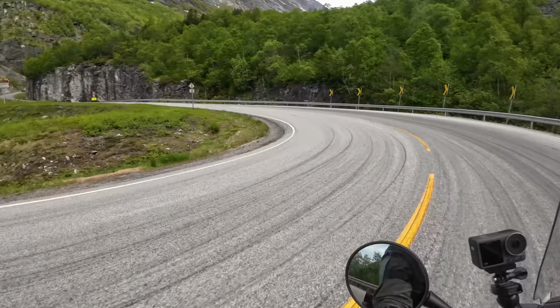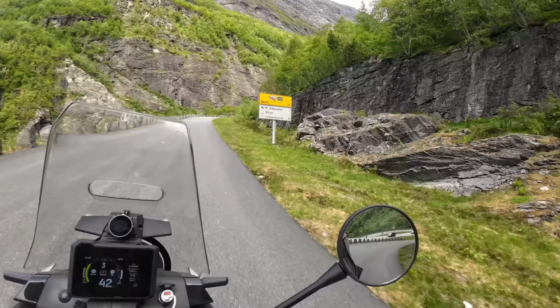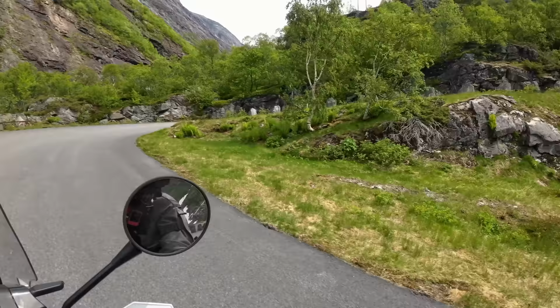Our turn for Gamle Strynefjellsvegen. Oh, we can't go through? Huh, looks like the road is closed up here somewhere. We're gonna find out where, because we're still going up here.